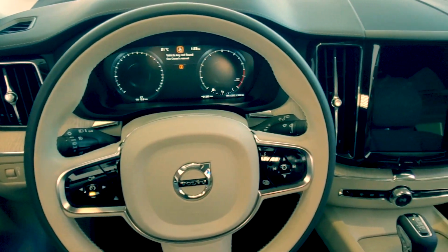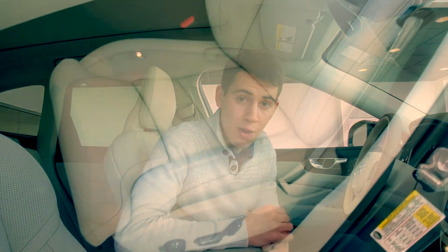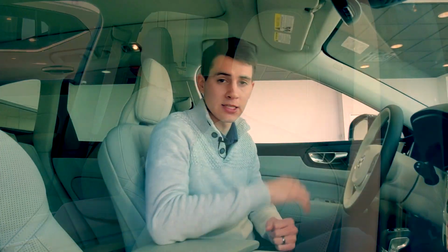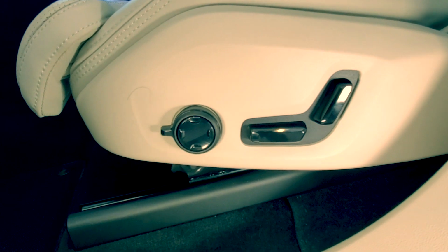Let's start on the inside. The interior on this new XC60 is the pinnacle of Scandinavian design. It's clean, it's simple, and it's luxurious. On this particular Inscription model, we have driftwood inlays. The seats alone are incredible. Perforated Napa leather, heated and cooled, highly customizable to make your comfort the highest level. The leg extensions are adjustable, the side bolsters are adjustable, the lumbar is very adjustable. Everything about this seat is perfect and designed for you.